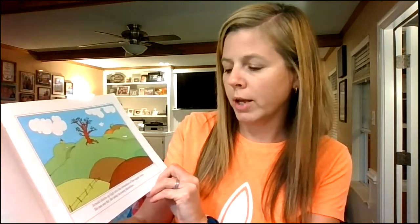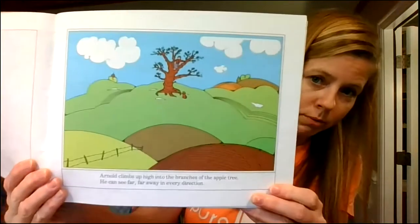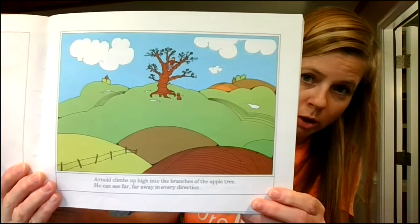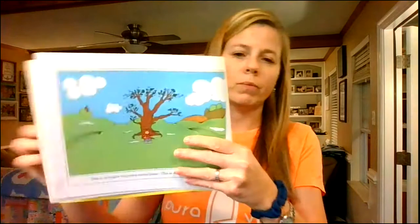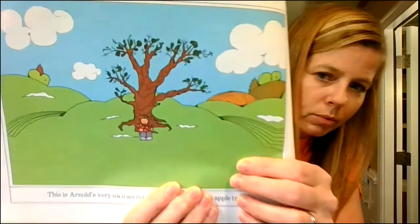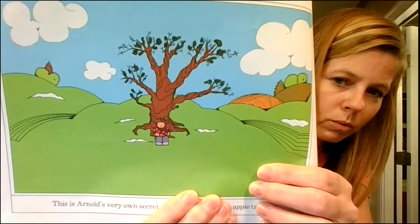Arnold climbs up high into the branches of the apple tree. He can see far, far away in every direction. That's a pretty cool tree, right? It's always fun to climb in a tree. This is Arnold's very own special secret place. This is Arnold's apple tree. Okay. It's like his peaceful place he likes to go. Arnold's tree keeps him very busy all through the year.